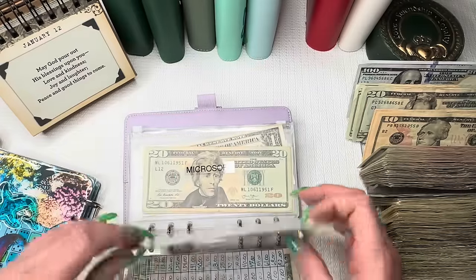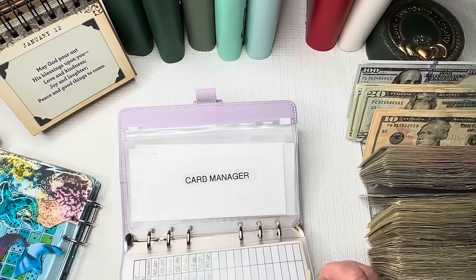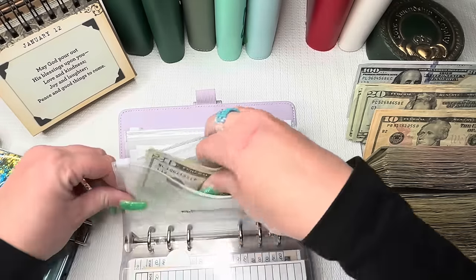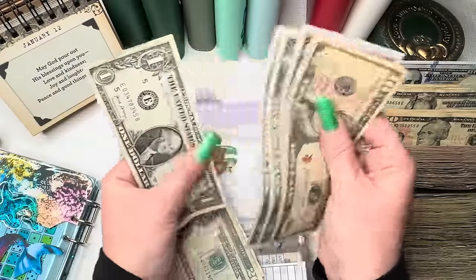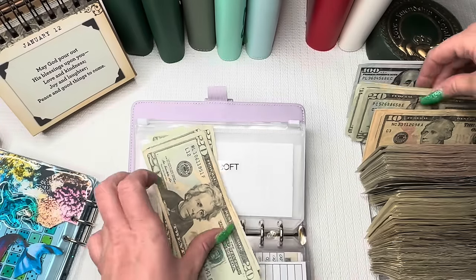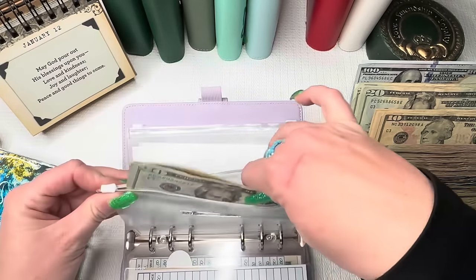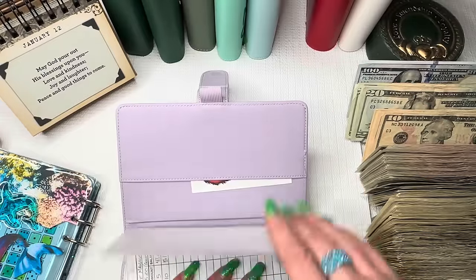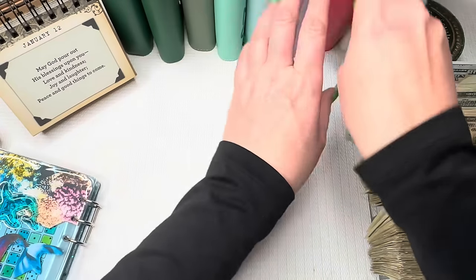All right, moving on to ID theft. ID theft, I don't think can be condensed. Nope. And Microsoft. Microsoft should have an even 80. So Microsoft is 20, 40, 60. So this is 10, 15, 17, 19, 20. 20, 40, 60, 80 from Microsoft. Man, oh man, card manager's empty. Waste management's empty. Butcher box only has the 10. So that was a quick binder. Dated binder is completely done.